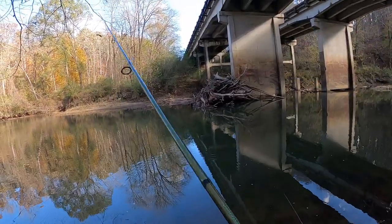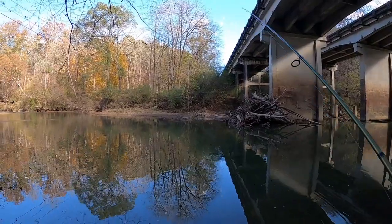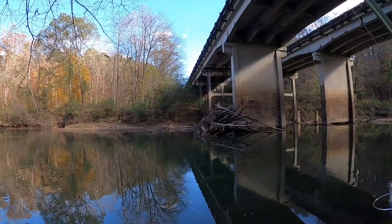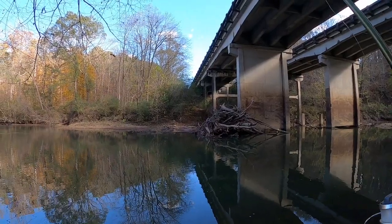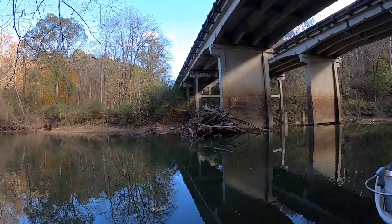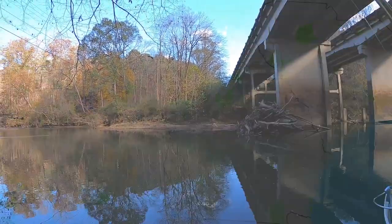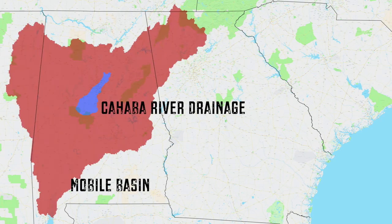We're fishing a drainage that has not been featured on the channel before. If you've watched the other videos, you can probably guess what that means. We're targeting the Cahaba bass, so we're fishing the Cahaba River drainage, which is part of the Mobile Basin. We have fished in the Mobile Basin, but we have not fished this drainage.